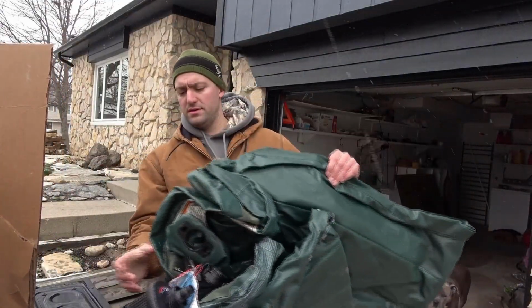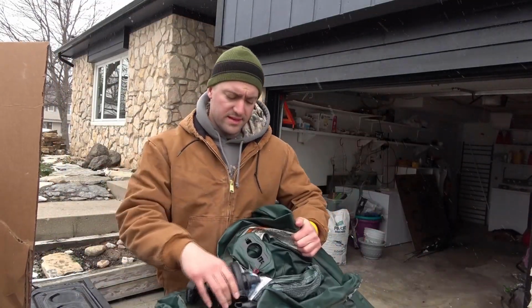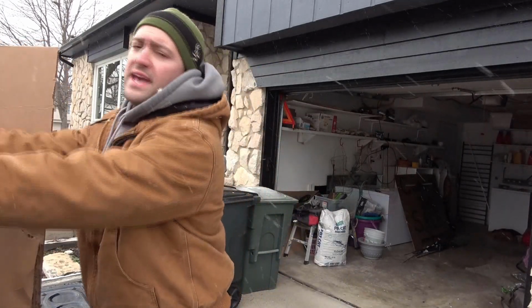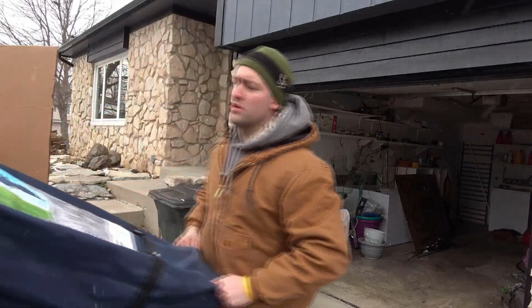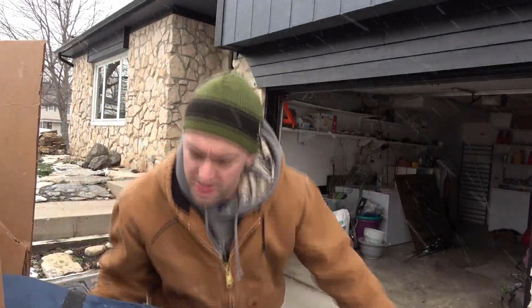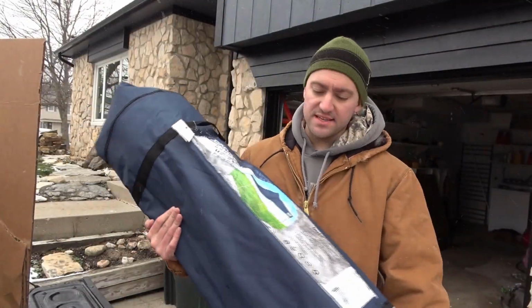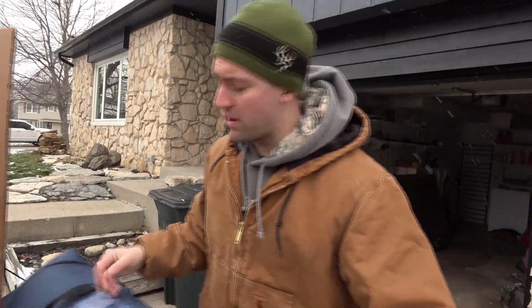What do we have here? Okay, it is apparently an air mattress and it says there's a hole in it, so that's not good. More canopies. Here, let me show you. If you didn't understand what I was talking about by a canopy, here's a picture of one. And yes, I do think these will sell, especially if they're just repairable.